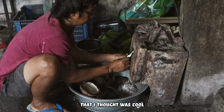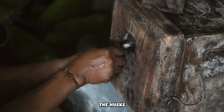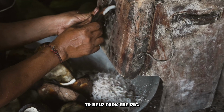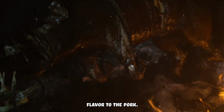Another thing that I thought was cool about watching this lawar being made is that they're using fresh coconuts, which means that they came in husks, and when they removed the husks from the coconuts, instead of throwing them out, they actually threw them into the fire to help cook the pig. It's a pretty cool way of reducing waste, and because the coconut husks do smoke quite a bit when they're being burned, I think it's a great way to add flavor to the pork.